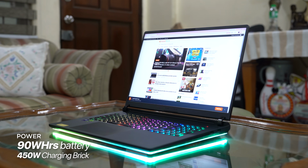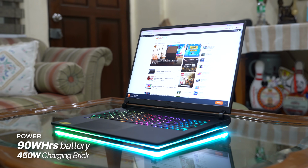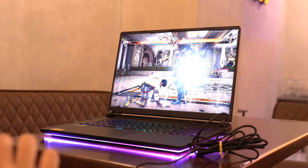As for the battery, the 2026 ROG Strix SCAR 18 still comes with a 90 watt-hour battery, which is pretty much what we'd expect from a laptop of this size. However, you shouldn't really expect any miracles or very long-lasting battery life here. This is a gaming laptop at the end of the day, and if you're using the laptop for gaming with all of the RGB lights turned on, it drains very fast.